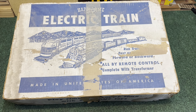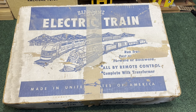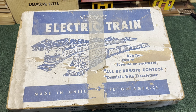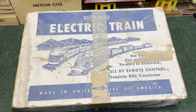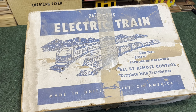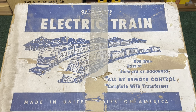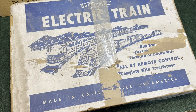Tonight we're going to look at a couple more conversions to scale trucks. But first I want to show you this Marx set. It's probably around 1953, 1954. And it's a scale set again with scale trucks. It's a Happi Time label, which is available through Sears.